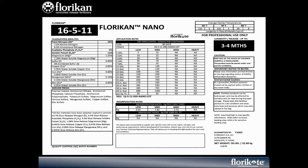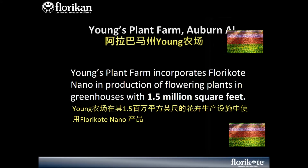Here's the Florikan Nano 16511 label. Again, homogeneous product. It's a microprill designed particularly to be used for propagation, seed production, and production from small cells. One particular grower who had tremendous success with the Floricoat Nano is Young's Plant Farm in Alabama, and they have incorporated Floricoat Nano in the production of flowering plants in their greenhouses, 1.5 million square feet of greenhouses. And again, these pictures taken at Nano, notice the uniformity of the flowering plants.